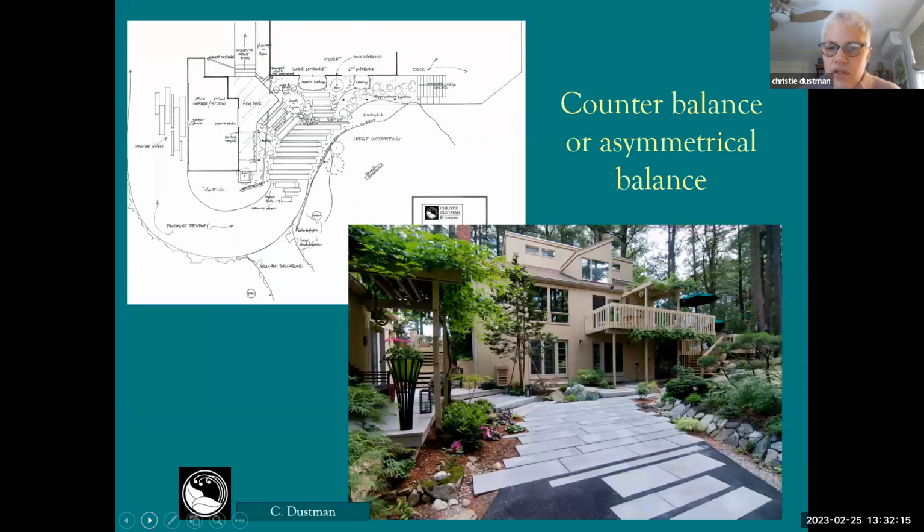So this is a design that I did some years ago, and I specified all these pieces of granite to make this kind of central courtyard. I could have just had it run straight up to the door and have things come off at right angles. But instead, I have things working asymmetrically in a way that is much more engaging when you're on the site, as well as from all of these other vantage points looking down at it.